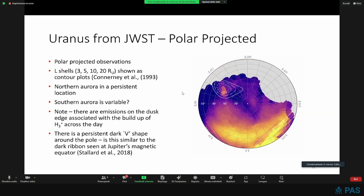There's another surprise in here, which was completely unexpected. And if you look right at the center of the disk, help your eyeballs, there is sort of a V shape. There's a dark V shape in the ionosphere right at the pole. And what is this? Well, at Jupiter, at the magnetic equator, there is a dark ribbon that basically follows it. Could the same thing be happening at Uranus? Yeah, perhaps. Uranus has an extremely complicated magnetic field, dipoles, quadrupoles, octopoles. You get very complicated magnetic equators, for example. So we could potentially refine the magnetic field models at Uranus before we even fly a mission there.